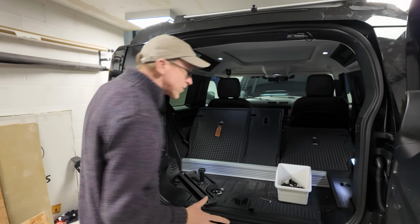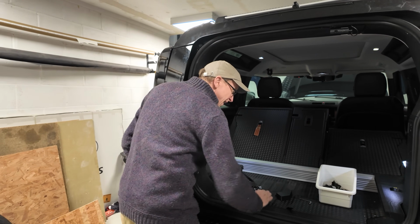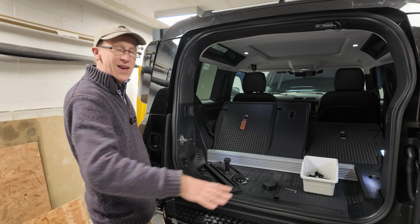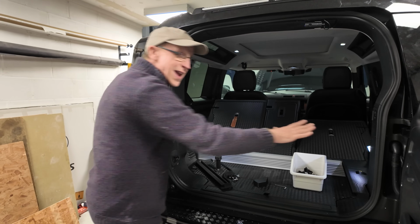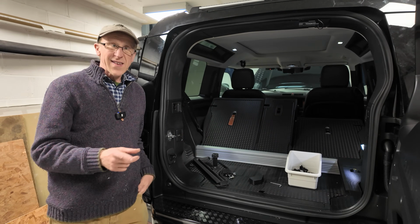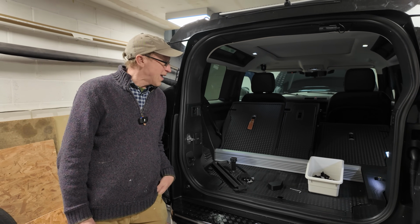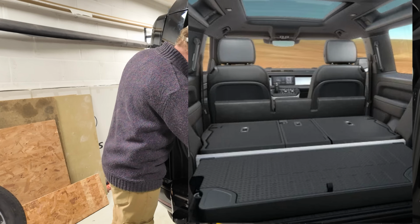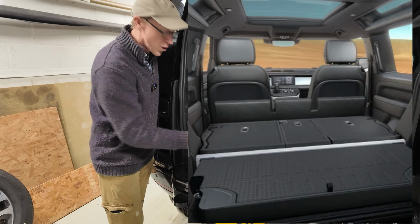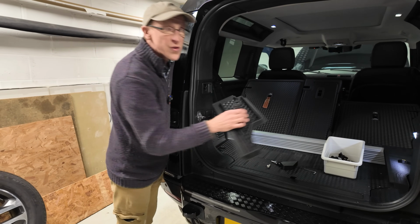Right, come around the other side, Destiny. One thing we are working on, the Defender 90 boot floor. A lot of people don't like it, and I can see why, because it's like a two-stage, like a stadium in here. You've got this, and then it goes up, and when you fold the seats down, you haven't got a level platform. Now, Land Rover have listened to this, and they've brought out their own level platform, and I was looking at it, and I didn't think it was that good. I'll put a picture of it on the screen if I can find one, but it seemed to have big gaps down the side where everything would fall. And I thought maybe we could do something a little different.